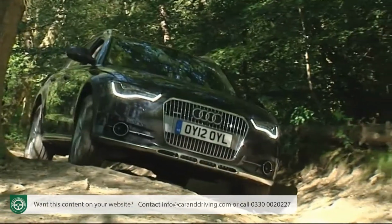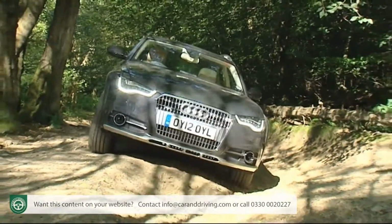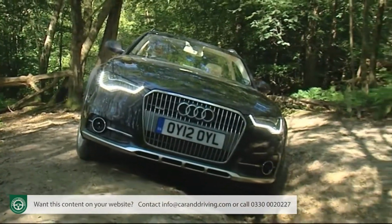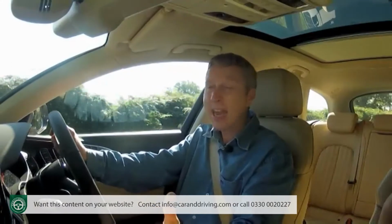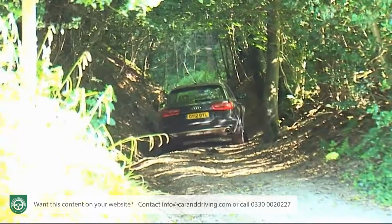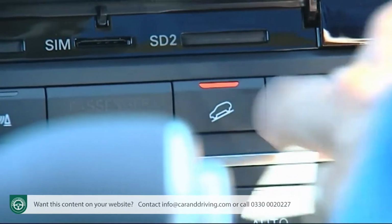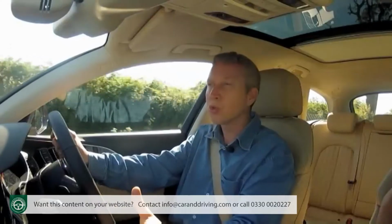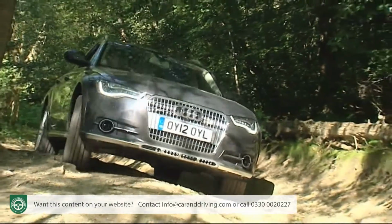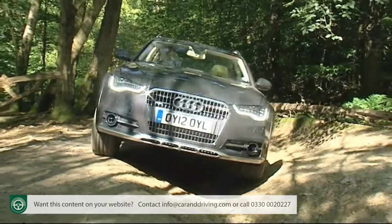Indeed, fit a set of winter tyres to one of these, and I reckon that most of the time you'd be pretty unstoppable. Alright, so there's no low-range transfer case of the kind that you get on a fully fledged SUV, but you do get a mechanically self-locking centre differential and a hill descent control system to walk you carefully down the steeper slopes. There's also an ESP stability control setup that's tuned for off-road use, and pretty generous approach and departure angles of 18.3 and 20.3 degrees respectively.